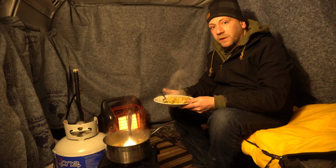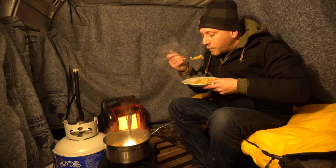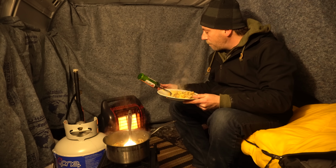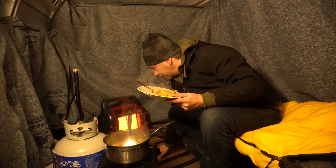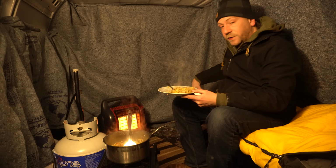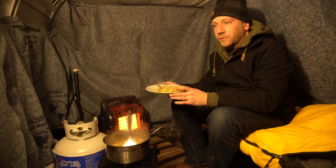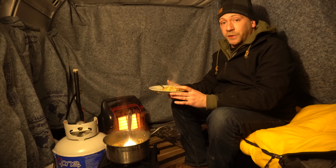Nice, warm, comfort food. That's what that is. Oh, yes. I'm gonna finish chowing down here. Try to keep everything from freezing on me, and then we'll do some temperature readings because it's coming up to about the coldest part of the night. I can tell you it's pretty comfortable in here.